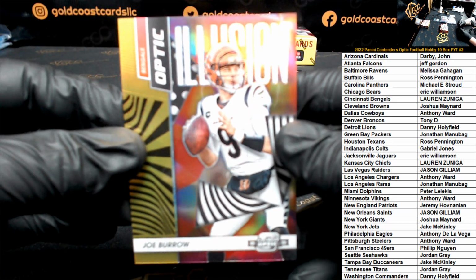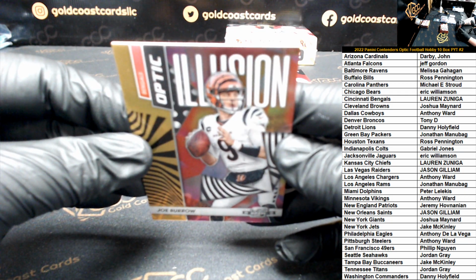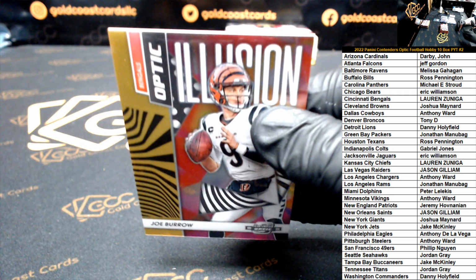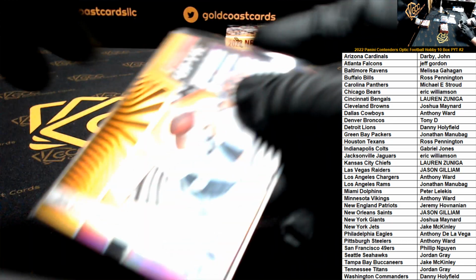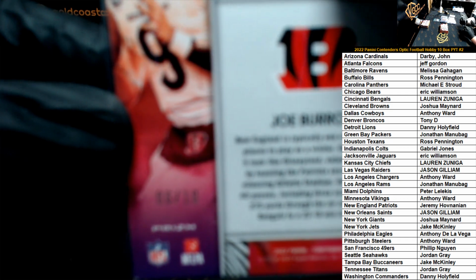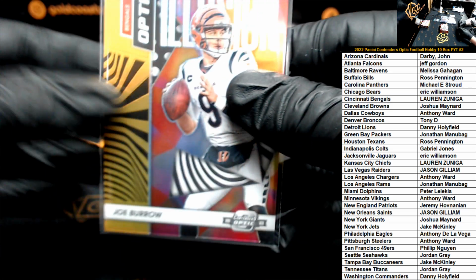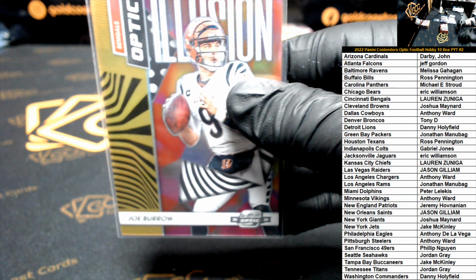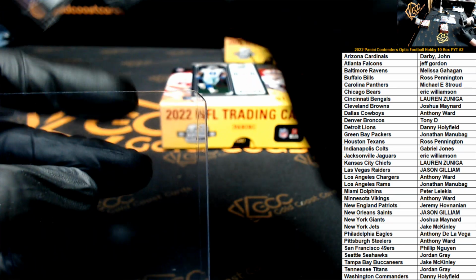We have an Optic Illusion of Joe Burrow. This is numbered to 10. Boom. 6 of 10. Burrow, 6 of 10, Optic Illusion. Nice hit there for the Bengals. Cincinnati Bengals going out to Warren. Nice hit there, Lauren. Nice Burrow to 10.